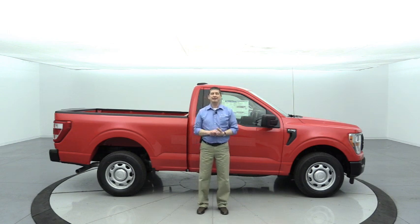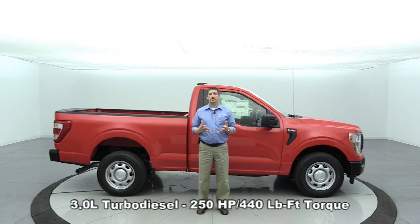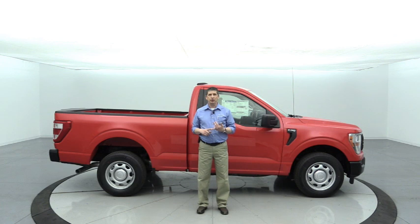Now let's talk about the diesel engine. There is a 3.0 liter diesel engine that is available for certain cab configurations. It is available in the 4x4s, not available with any of the two-wheel drives, and it does require either a Super Cab or a Supercrew. But it is not available in the 8-foot bed. So you can't get a Super Cab with the 8-foot bed, but you can get a Supercrew with a 6.5-foot bed and get the diesel engine.